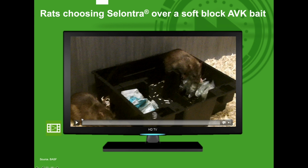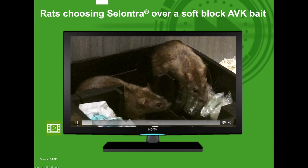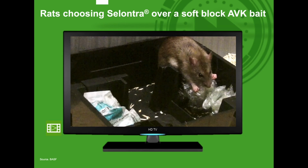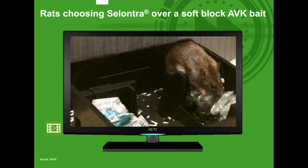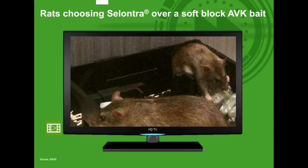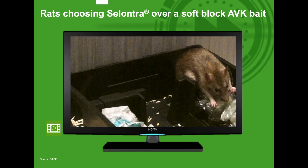And these rats had a choice. We had to take the lid off the bait box to see that they had a choice between Selontra and a competitor soft block. And we can see here, and this is what happened, they just ate the Selontra. And it shows here as well how they eat the Selontra. So they take it from inside the wrapper. So when you go back after the treatment, it's just the empty wrapper left on the rod or the wire.